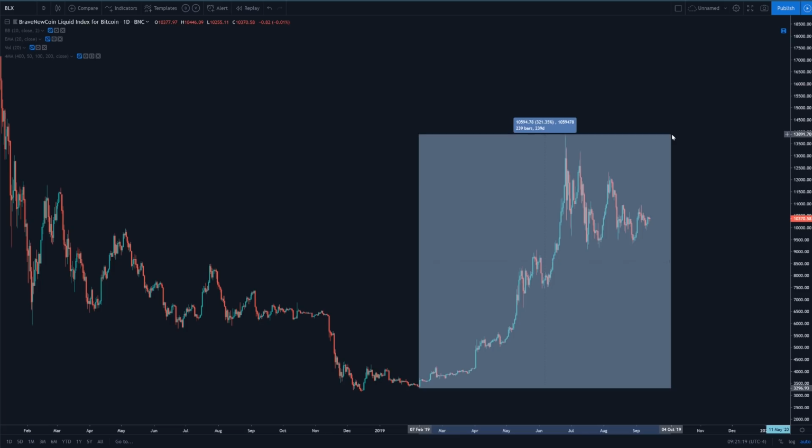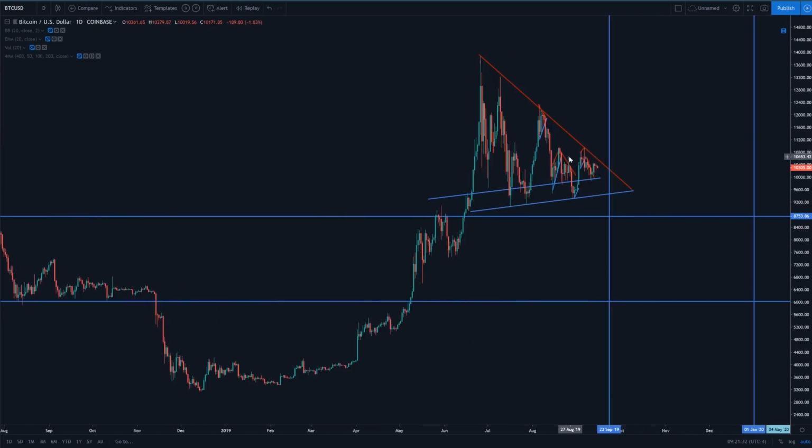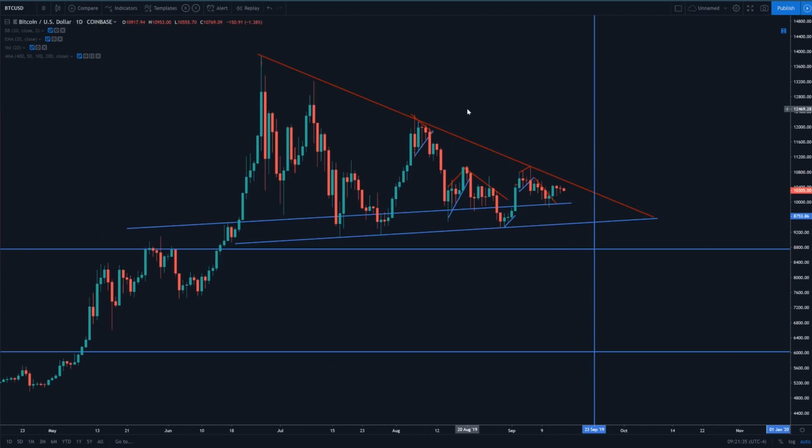It's 260 to 300% depending on where you measure it. This is most certainly not a bear market rally, guys. This is most certainly not some kind of corrective wave. This is the beginning of a new bull market. So just because we've had about 3 months of consolidation does not mean that the bear market is coming back. It does not mean the bull market is over.